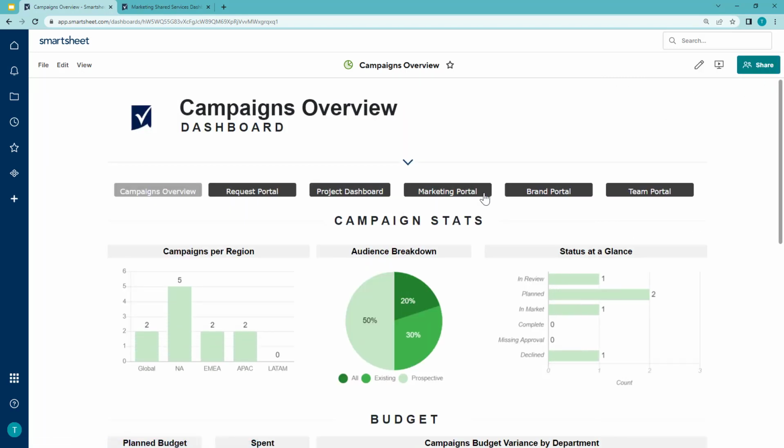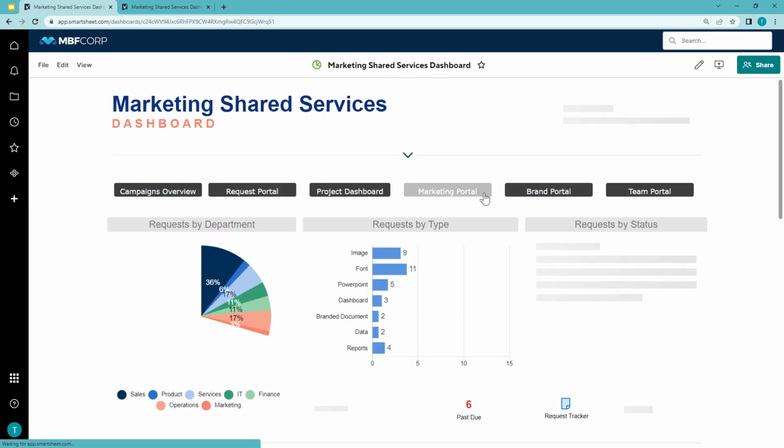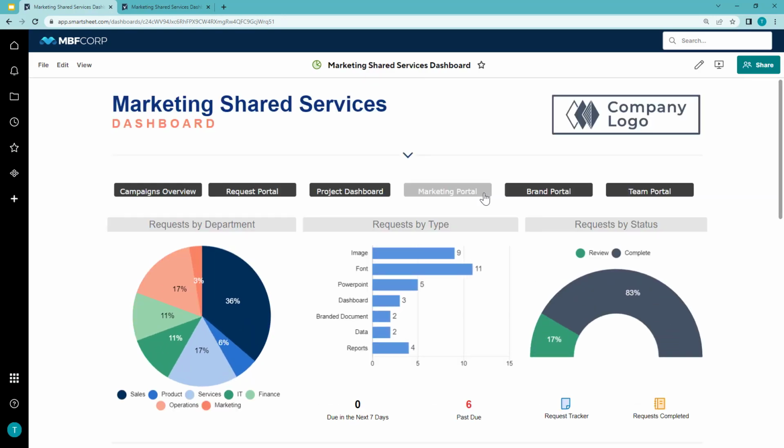And now we'll see as I hover over the marketing portal title widget, I now have my clicker icon here. So I can go ahead and click on that marketing portal, and we'll see that has now taken me to my marketing shared services dashboard.